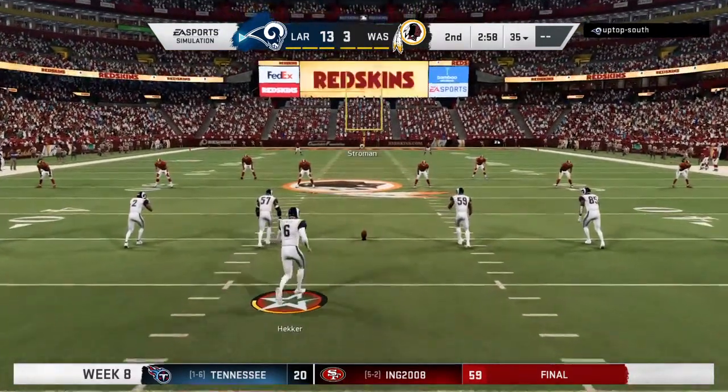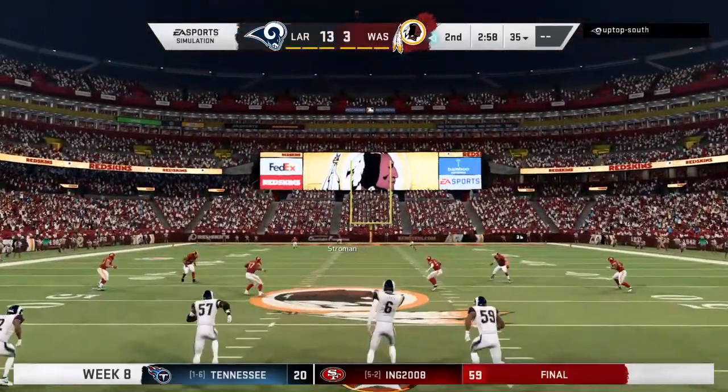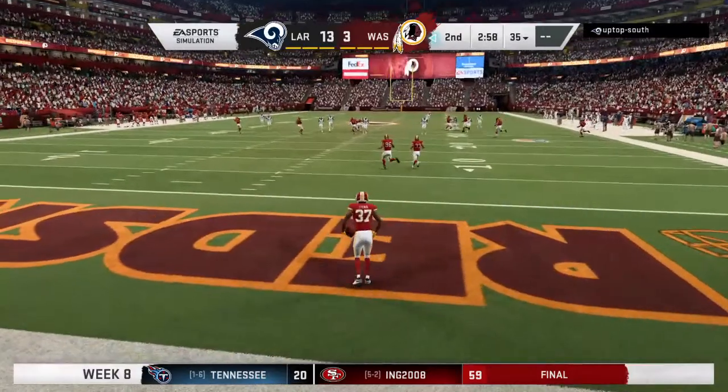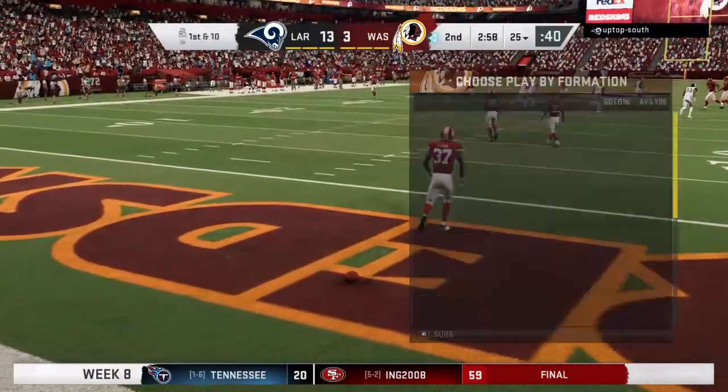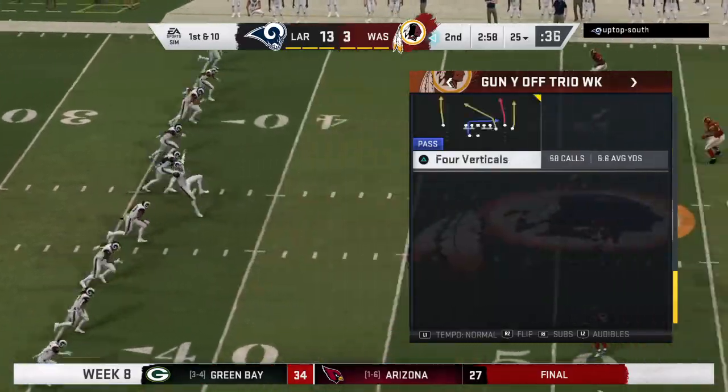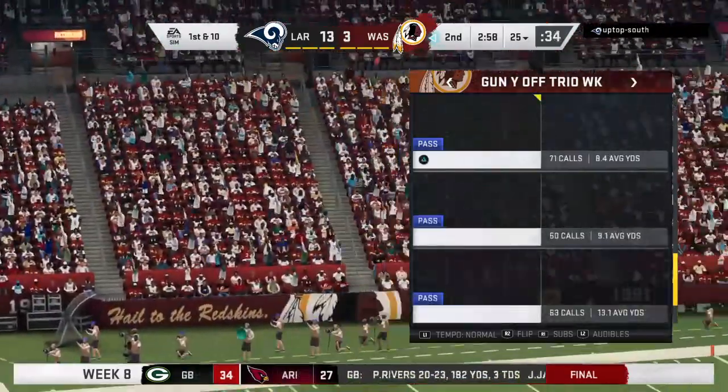Set now to kick this one away, and off it goes. This will be taken to the back of the end zone. And no thought to bring this one out. He'll just go down to a knee, and they'll take over at the 25.